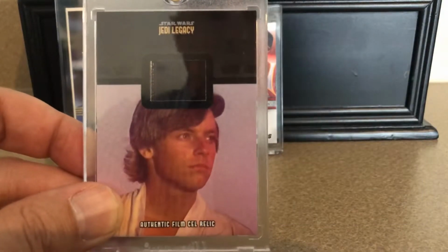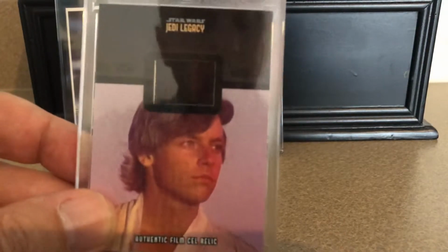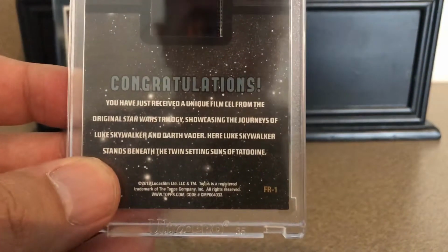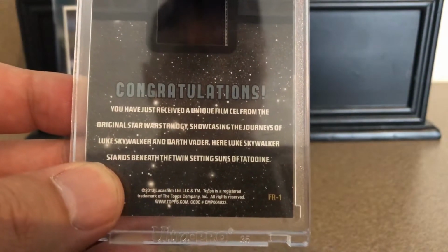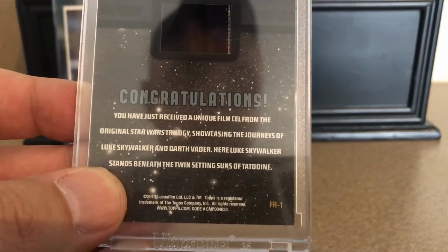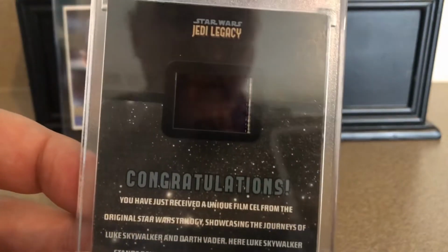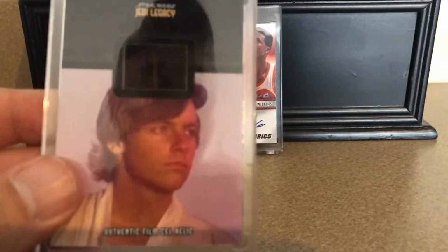What's really cool about this card, you can see at the bottom there, it says authentic film cell relic. Which, if that is true, wow, to have a piece of one of the Star Wars movies. On the bottom there it says, congratulations, you've just received a unique film cell from the original Star Wars trilogy, showcasing the journeys of Luke Skywalker and Darth Vader. Here's Luke Skywalker standing beneath the twin setting suns of Tatooine. If you look at the cell there, you can see the very picture that they are depicting on here. So how cool is that?